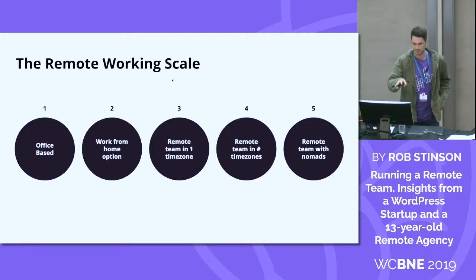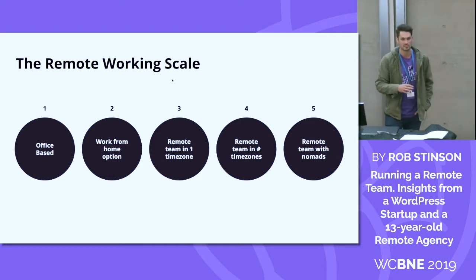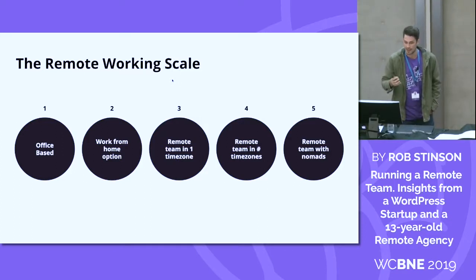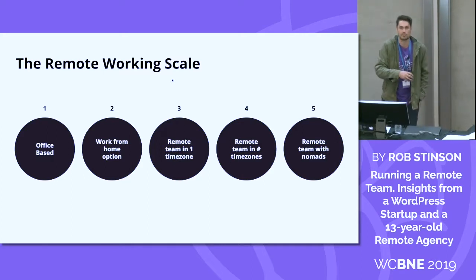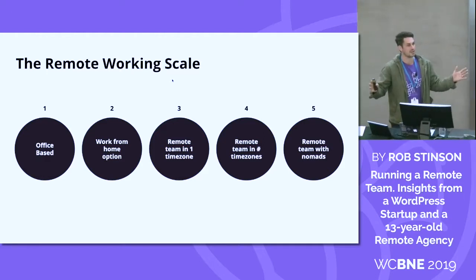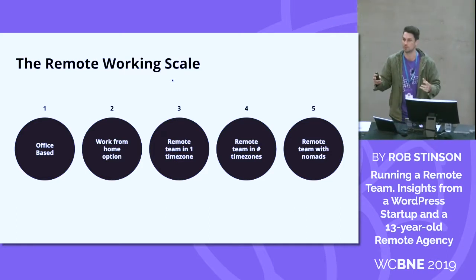This is interesting, because the term remote can actually represent a whole bunch of things, and there's this thing called the remote working scale, 1 to 5. There's the office space, which is just traditional office space, then there's having a work from home option, a remote team in a single time zone, a remote team in multiple time zones, and then the digital nomads, who hop and skip around the world. So there are many variations of remote work.